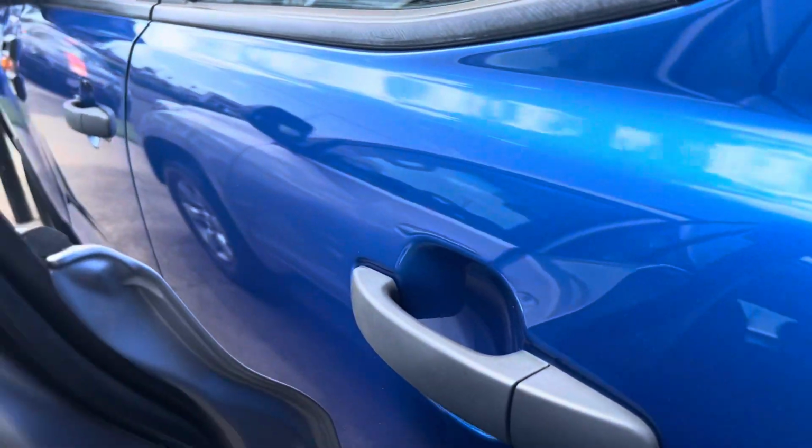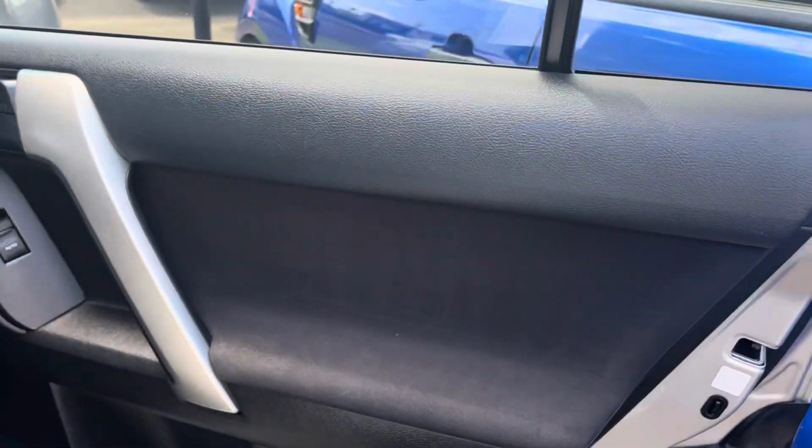Through this rear door now. That's all nice and tidy. A couple of very light little scratches there. A very, very light one there as well. Alright, opening up this rear door for you now.